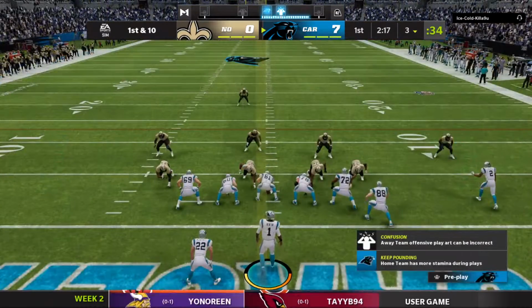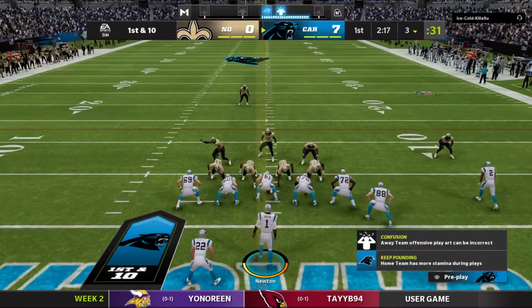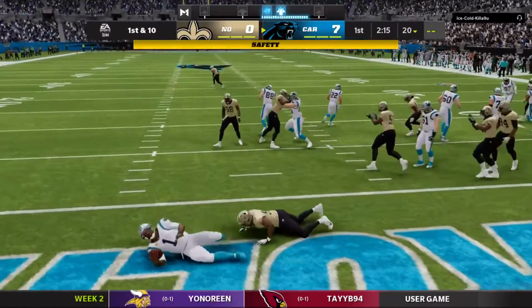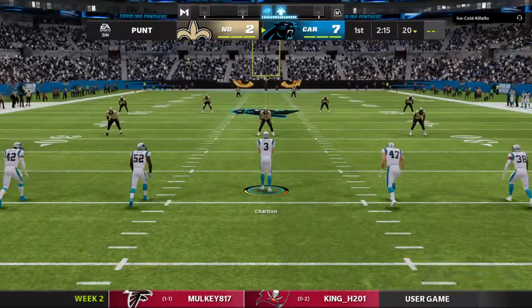Pretty darn good. This Carolina offense at the line, ready to go. And following that long touchdown pass, a one-play truck. Oh, no time to pitch it, and down he goes. And it's in the end zone. That's going to be a safety.